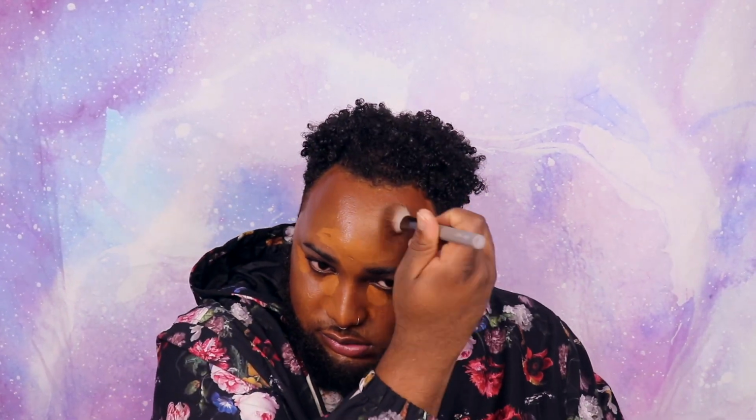This is the second to last color, Deep 2, and I like this because it is more of a not natural, but definitely more of a seamless shade as opposed to shade 3 if I use that. Now we're going to go in with the concealer and blend that out, and I do like this concealer a lot.